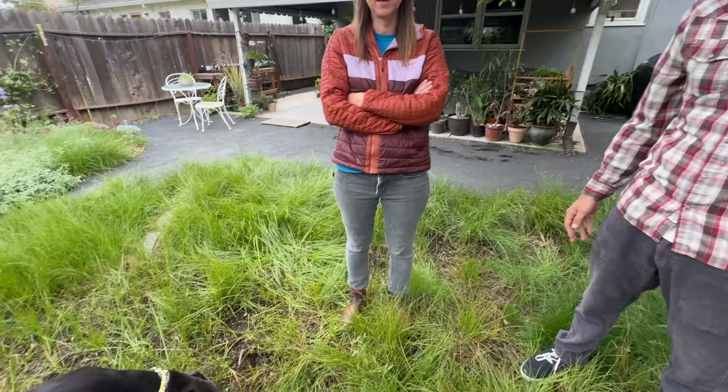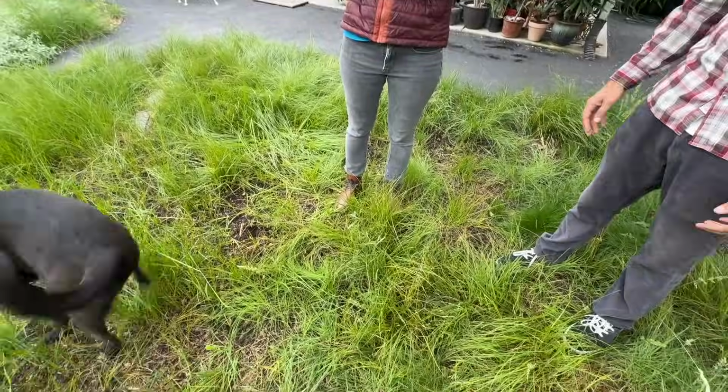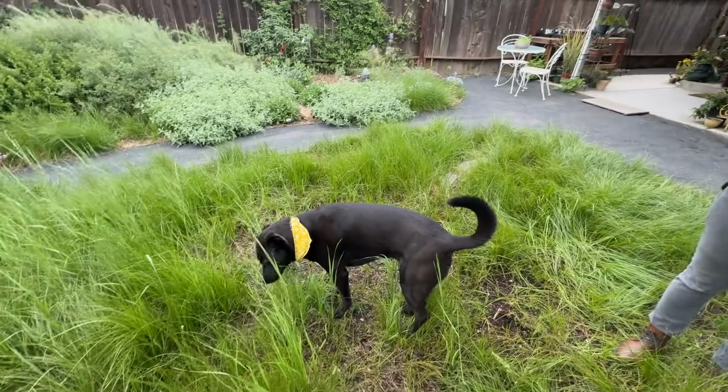I have not. I have actually cut it back with shears. I come out here and chop it with shears. I would weed whack it. I was about to weed whack it, and then he had cut it with shears. And then of course the dog is, there's Mr. Fig grazing in his meadow. Yes, this is his meadow.